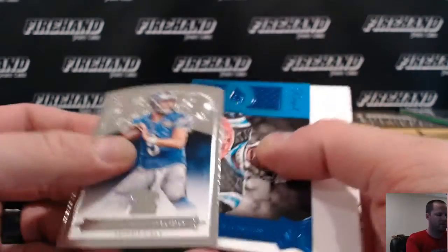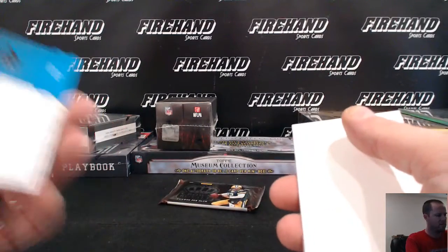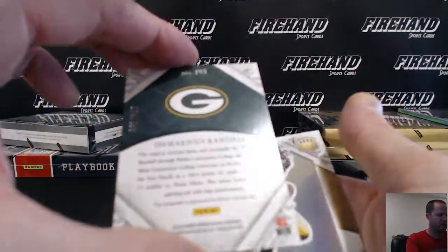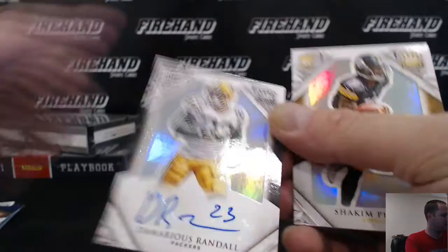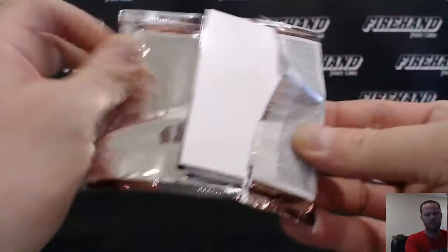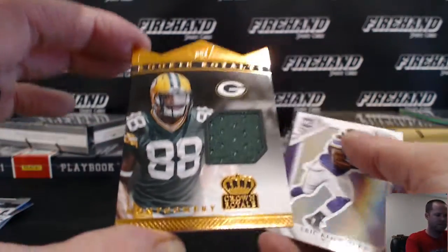Come on. A blue, Kelvin Benjamin. I'm sorry, Devin Funchess, excuse me. Triple Falcons and Demarius Randall at a 299. The Packers. Eagle I-82. Shaquem Phillips. Another Amari Cooper. And a Jersey rookie, Ty Montgomery.